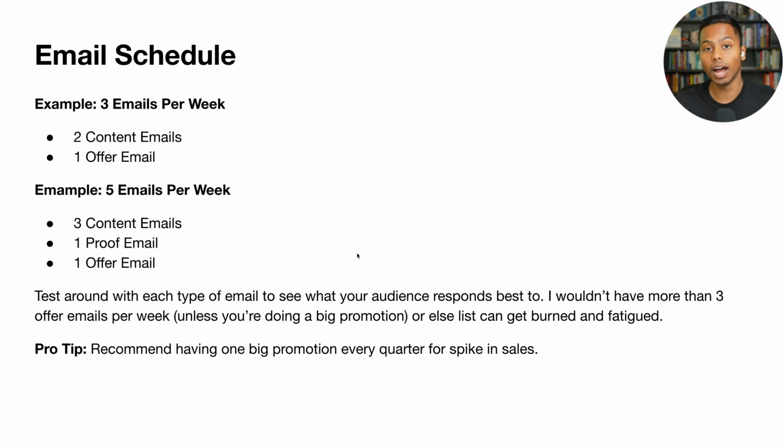If you're sending 5 emails per week, and a lot of our top clients who make the most money from their email list are sending 5 times a week, if not every day, it might look like this: 3 content emails every single week, 1 proof email, and 1 offer email. That gives you a good mix. Now, what I recommend is test around with each type of email to see what your audience responds best to in terms of sales and conversions.